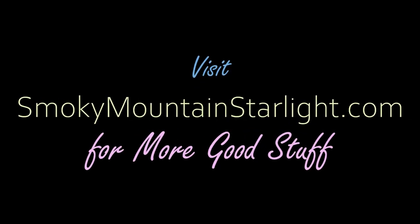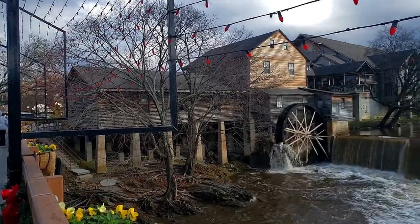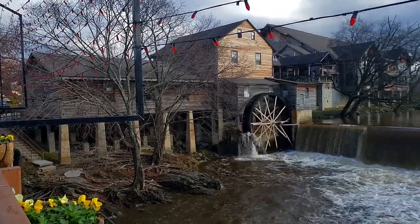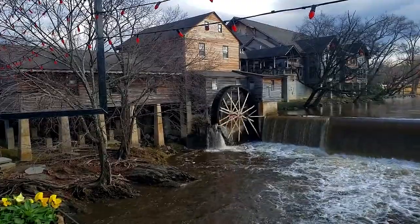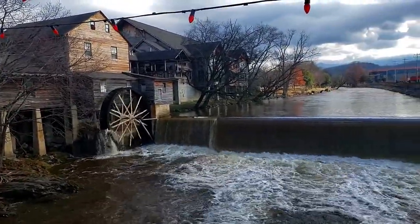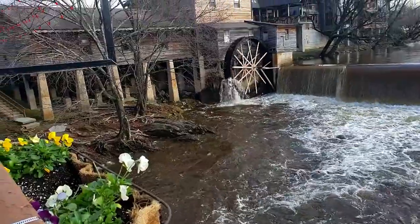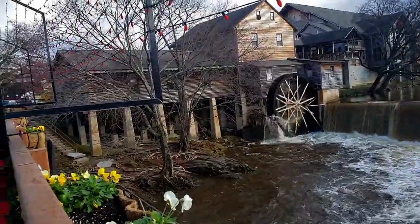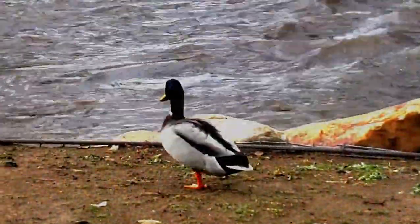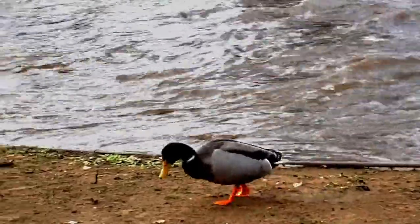So most people, if you've ever been to Pigeon Forge, you're probably familiar with the beautiful historic old mill built in 1830. It is a landmark in Pigeon Forge and it's also a restaurant and you should definitely eat there. But did you know there's a lot more to Pigeon Forge than meets the eye?